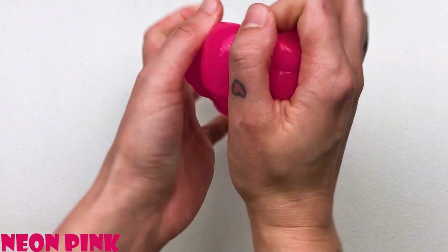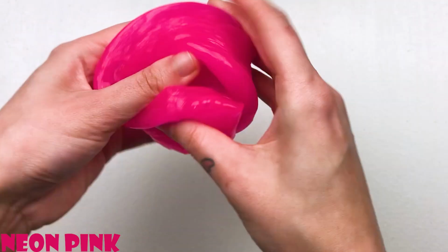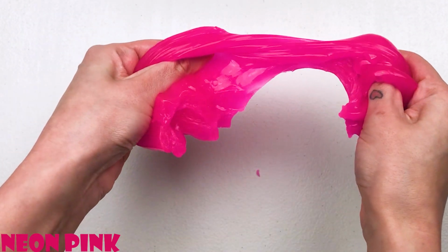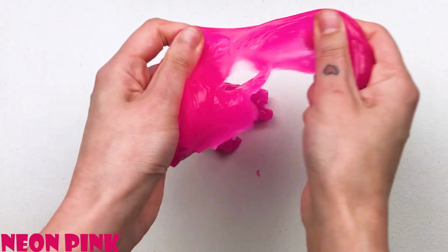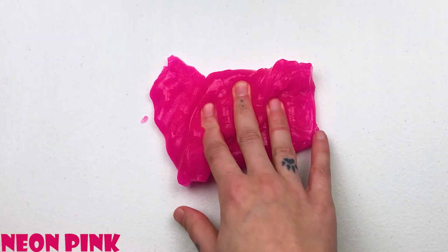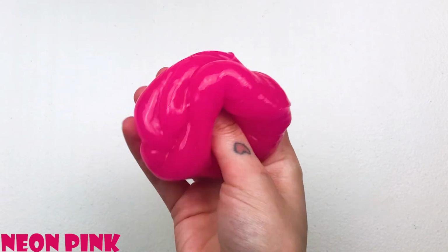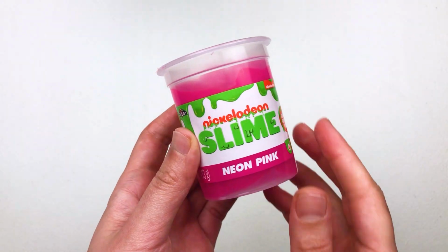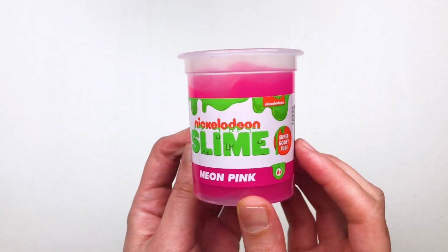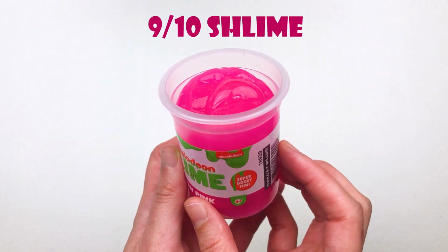Again, it was overactivated and would just tear when I would try to actually fluff it up like you would with inflating homemade slimes. This was still better than I remember slimes being when I was younger. And overall, if you wanted a slime that was holdable, that gives good finger pokes, this is a very nice texture. So for the neon pink Nickelodeon slime, just because it tore, I'm going to fault it a tiny bit, so this is gonna get a 9 out of 10 Shlime.